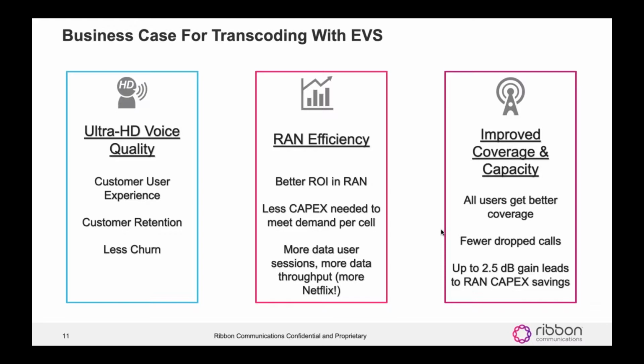The network experience is definitely better, and not just voice. We can free up resources for your data users, right? With the same resource that you have. And last but not the least, there are EVS performance tests and studies published comparing with AMR wideband in channel-aware mode, right? Wherein it says that EVS has more gains, in terms of 2.5 dB more gain, with better voice quality and better network usage with increased capex saving for the operator, right?